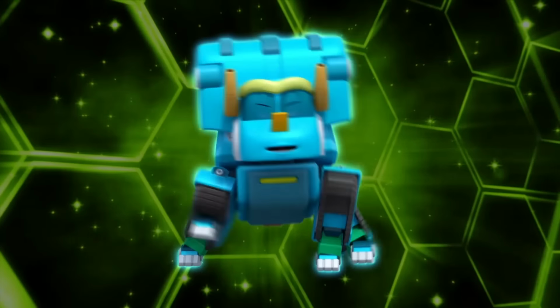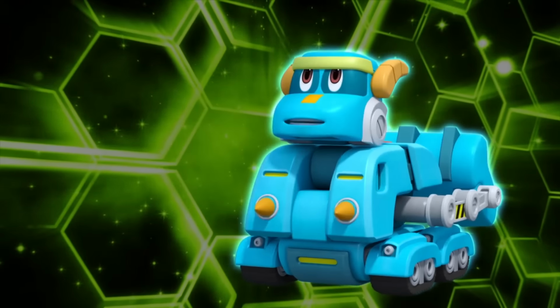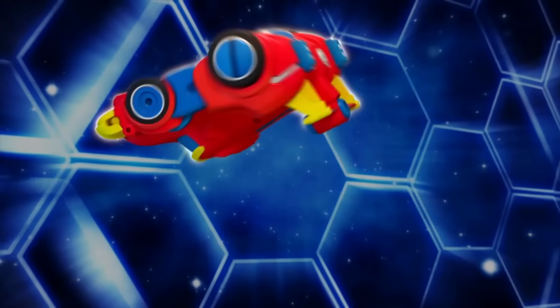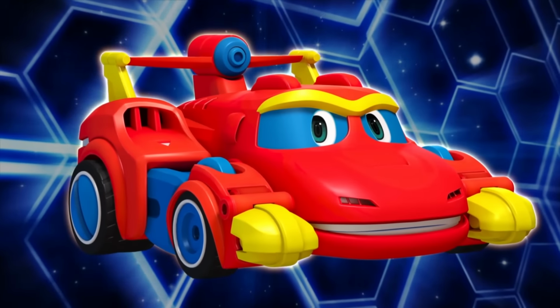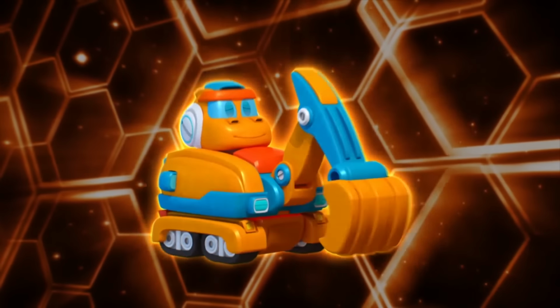Tomo! Blue Power Transformation! A strong Triceratops! I'm Rex! Red Power Transformation! I'm Rex! I'm the bravest Tyrannosaurus! Yeah! Pokey! Orange Power Transformation! I'm Pokey! I'm an Apatosaurus! See?